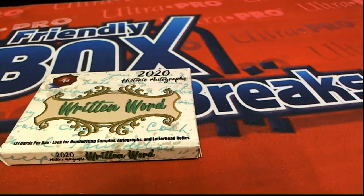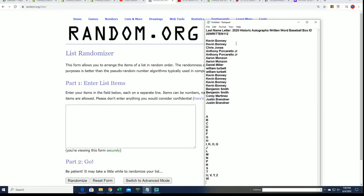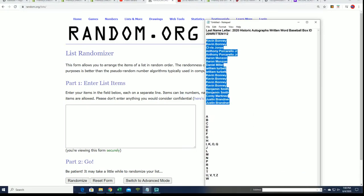So in this break, we're looking for handwriting from a legend of baseball. We're looking for the actual cut signature of that player. We'll see if we can pull a big one out of here. There's some big hits you can get in this box break. So let's get to it and start this thing up and see what happens.